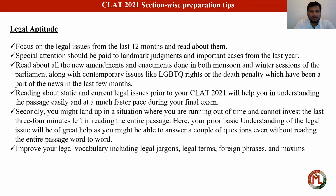Next one is legal aptitude. First point is legal issues from the last 12 months. Read about them. Read the judgment. Read the basic principle upon which the legal issue has been formulated, or the judgment given. Try to read those legal issues or judgments given by the High Court or the Supreme Court in the last 12 months. Next, try to read landmark judgments or important cases from the last 12 months or say 2 years.